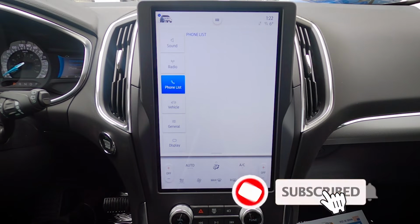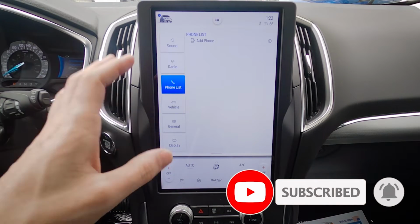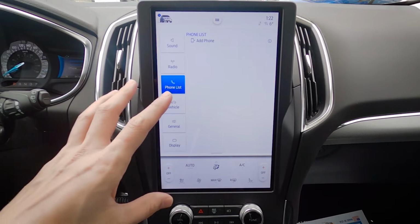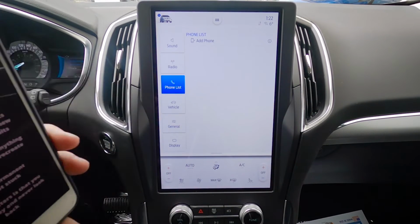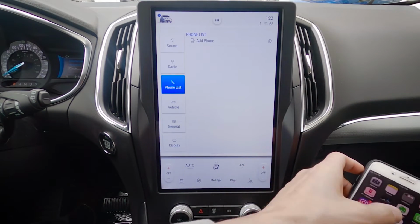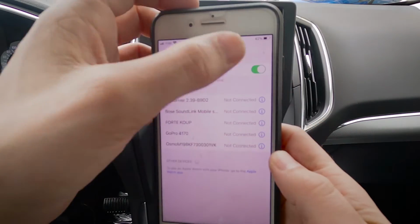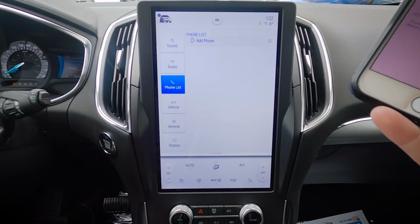Moving into our phone list. So the phone, one of the nice things about this Sync4 system is that it does support wireless Android Auto and Apple CarPlay, which is new for 2021. So on your phone, in order to set up a phone, whether it's an iPhone or an Android, we'll start off on the iPhone side of things. All you're going to do is just make sure your phone's unlocked, and we're just going to go into our settings, make sure Bluetooth is turned on, and actually, next thing, we're going to have to make sure we hit Add Phone.